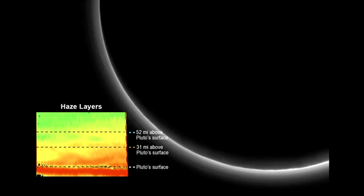But the haze is extensive. It extends at least 100 miles above the surface. That is a big surprise. That's 5 times further than our models predicted. Models predicted that haze particles would form low in the atmosphere where the temperatures are cold, but it's forming high in the atmosphere where the temperatures are hot, or at least hot from Pluto's perspective, which is not hot from our perspective. But nonetheless, it's a mystery. That's one of the things that we're going to have to sort out in the coming days.